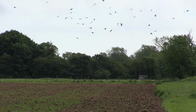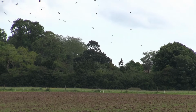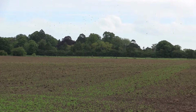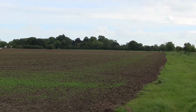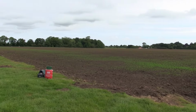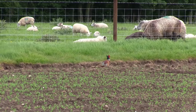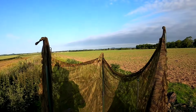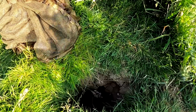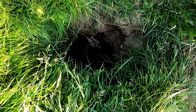Obviously a corner that could be most awkward, but at the far end here there's a lot of rooks. What's all them just coming? They're all rooks, yeah. But there's one or two pigeons down there. They've seen us and they're so wary of the rooks and crows. And there's a damn rabbit hole that I nearly broke my leg in. It's right down about 4 or 5 foot.